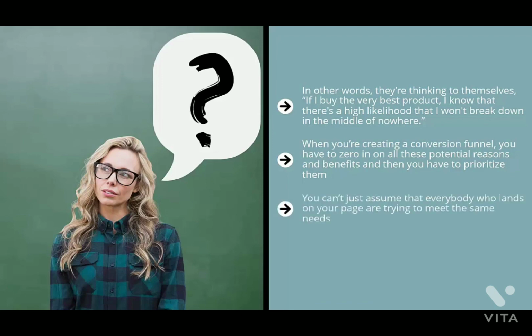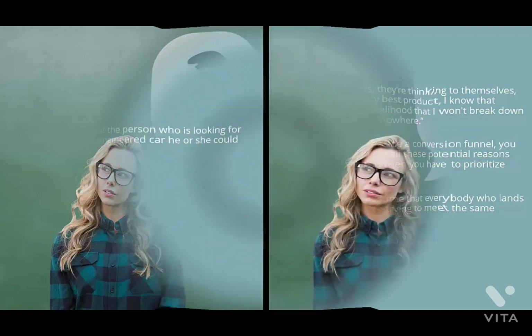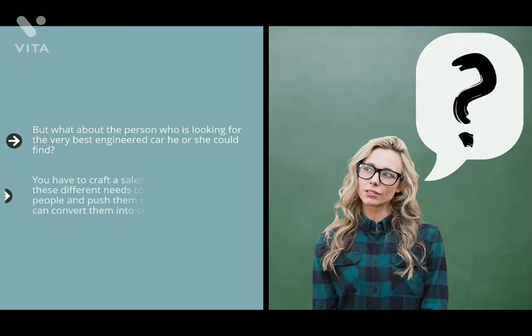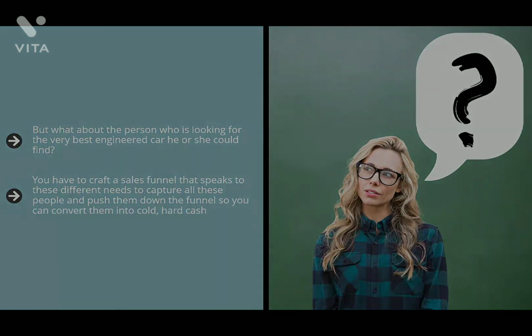You can't just assume that everybody who lands on your page is trying to meet the same needs. That's like a Mercedes ad just basically saying that it's all about luxury. That's a great ad if you're sure that almost all the people looking at that ad are looking for luxury. But what about the person who is looking for the very best engineered car he or she could find? What about the other person who just has an affinity for a lot of things German, and so on down the line? You have to craft a sales funnel that speaks to these different needs to capture all these people and push them down the funnel so you can convert them into cold, hard cash.